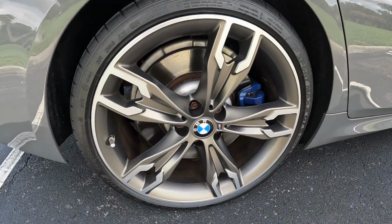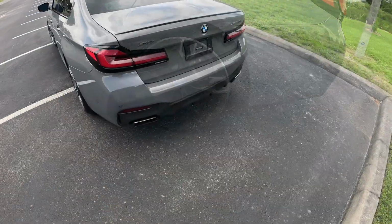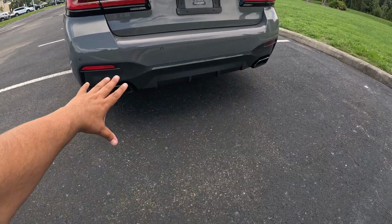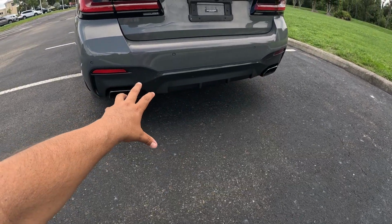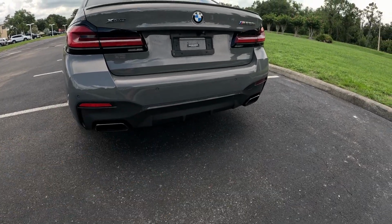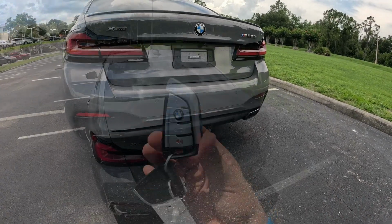This is basically a 14.6-inch rotor with a single piston caliper in the back, and we have your dual exhaust here in the back, your sport exhaust, which sounds fantastic. We have your lower valance and rear diffuser done in a darkish glossy gray as well. Lots of sensors here in the back. As you can see, just a fantastic and gorgeous looking rear end to this 550. We got the key here with us.